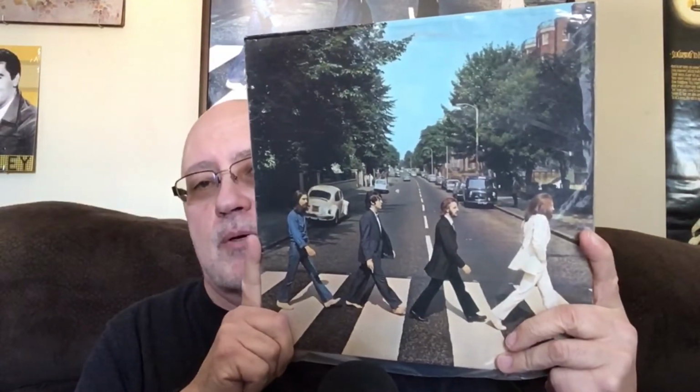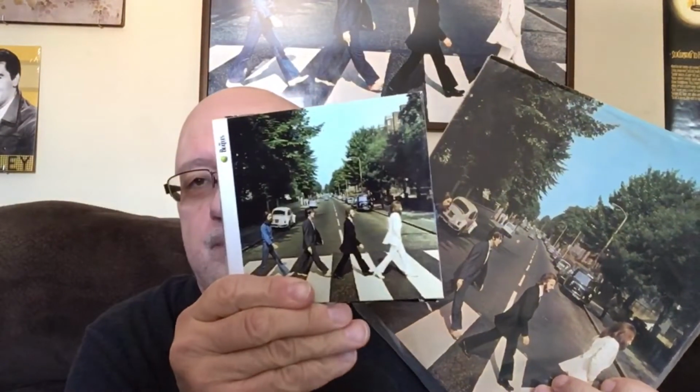Next, Jeff, you're really pushing us here. Last two albums, Let It Be or Abbey Road. This is where the controversy might come in, I'm not sure. But you got Abbey Road, of course. I have it in CD, I've got it in picture disc. I've got the poster on the wall. I've got a calendar in my kitchen.